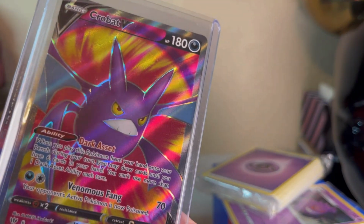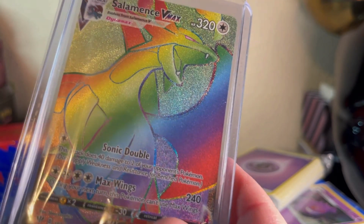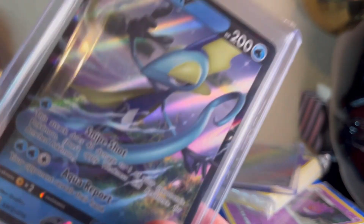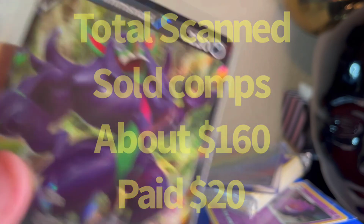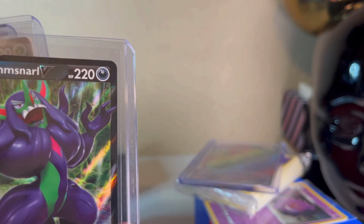Oh, that looks cool. Again, I know nothing about Pokemon. That one looks cool. I'm going to check that one out. An energy. There's another one. And there you go. And I'll do a couple more here. And again, if you see something that is worth something, let me know. Oh, here's some more. Okay.